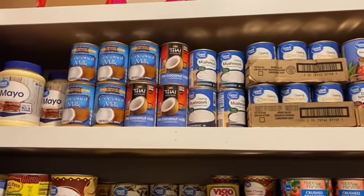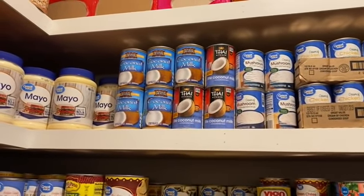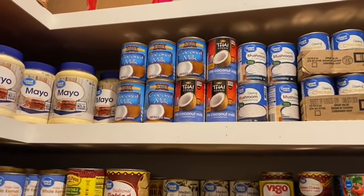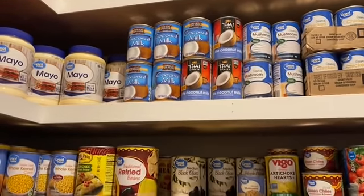We've got quite a bit of coconut milk that we use for Thai and Indian dishes. In fact, I'm using 2 of those cans tonight for creamy coconut lentil curry. That is a favorite. I also make homemade naan. We haven't had it in a while. I think my kids will look forward to that.